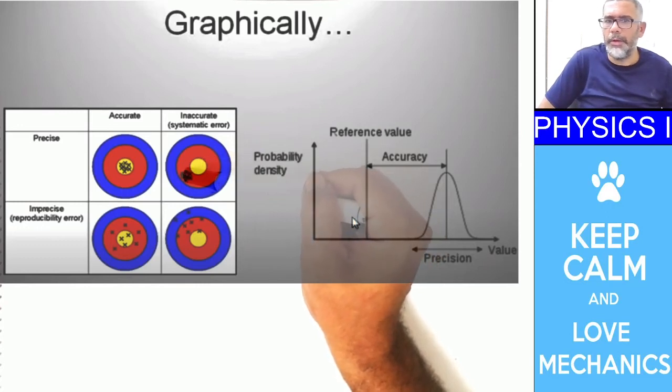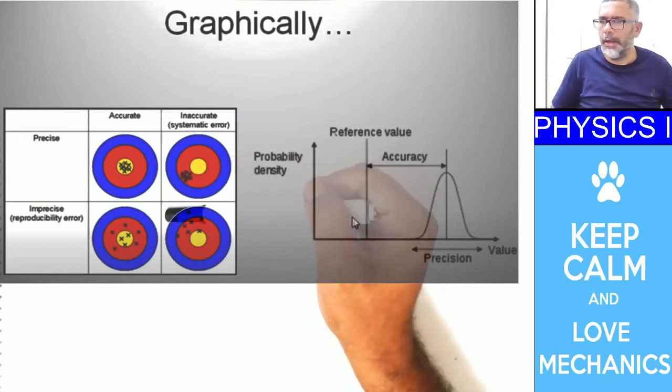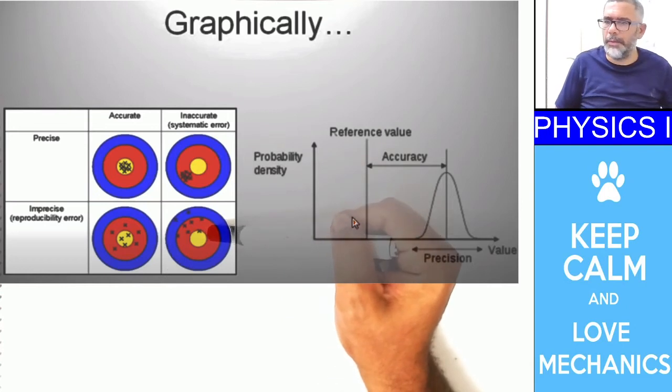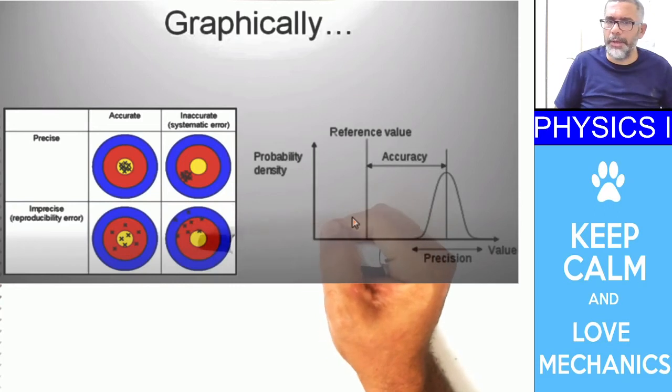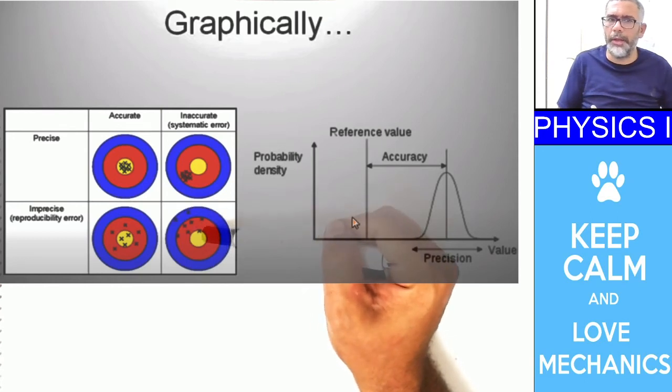Well, your shots are very close to each other. That means the measurements are very close to each other. It's precise, but it's not accurate because they are way off the center of the target, right? And if you look at this bottom right, it's even worse, because they are not precise, because these darts are not close to each other, nor is the average close to the center.